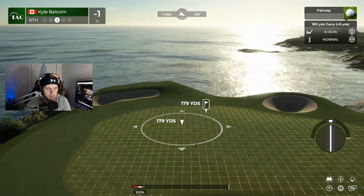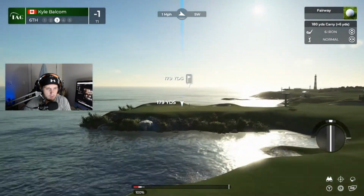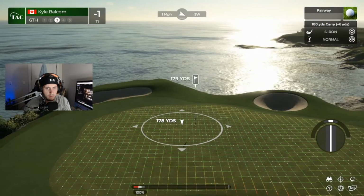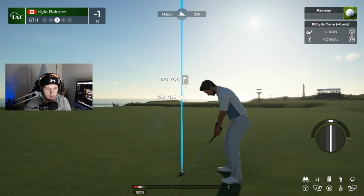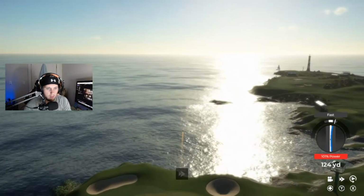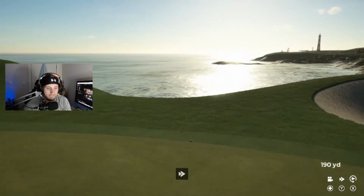Looks like a similar approach to yesterday. Same spot as yesterday. What are we using, same 6 iron? No, we're gonna stick with the 6 iron today. That should be okay here. Come on, get down.